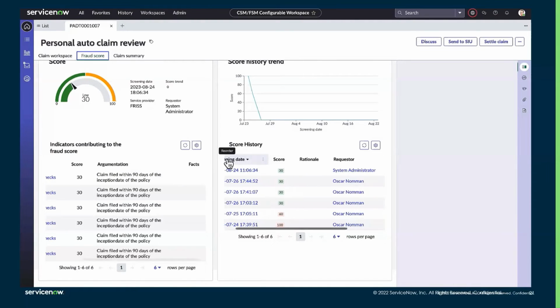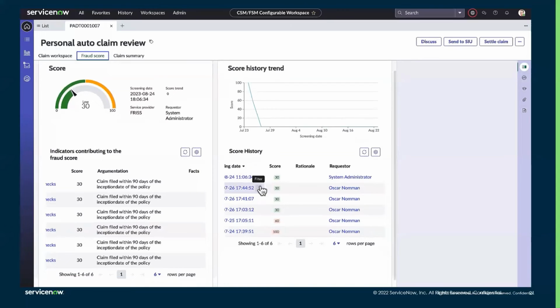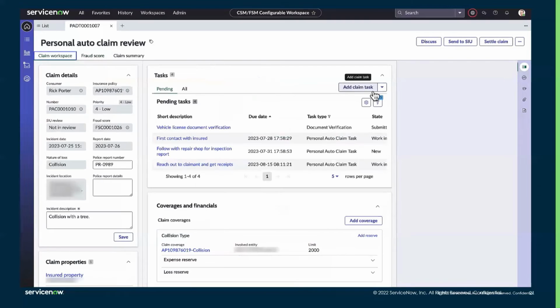In addition, if we scroll over to the right, we can also see the score history trend. In this particular case, we can see that the score has come down significantly over time, but that they had a high score of 100 inputted just 1 month prior. So due to the nature of the indicator present, our adjuster knows that additional information must be gathered and documented in this claim, and that SIU likely should be notified of the possibility of a fraudulent claim.